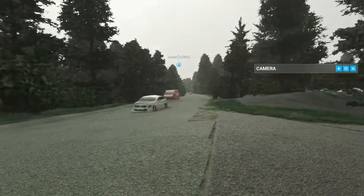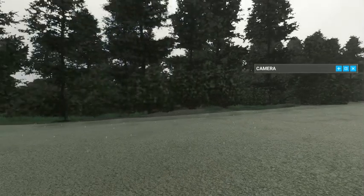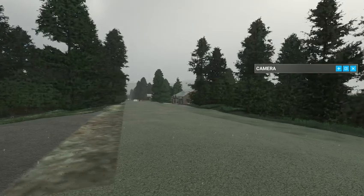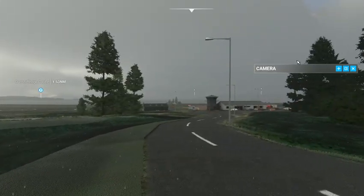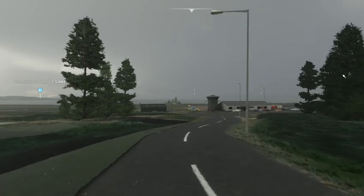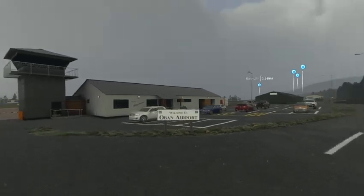That's pretty neat. Lots of cars. Oh, he's passing. No cars coming the other way, though. That's pretty cool. Slow that down again. Just too unrealistic for me. Yeah, so he did a superb job on this airport, that's for sure. Oban Airport, welcome to Oban Airport. Okay.